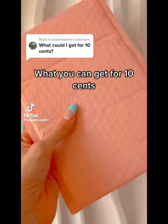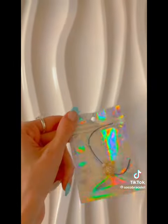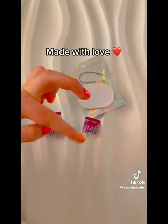What you can get for 10 cents. Broken turtle. Freebie. Time to ship it. Made with love.